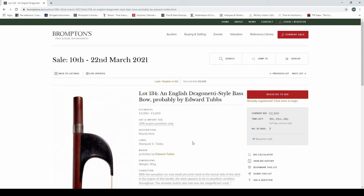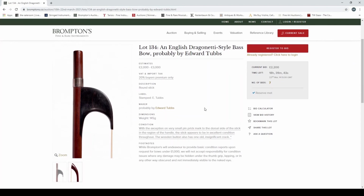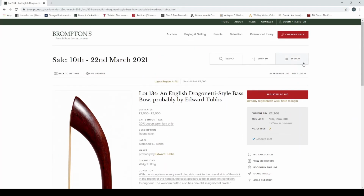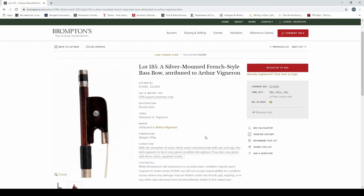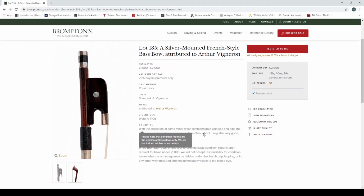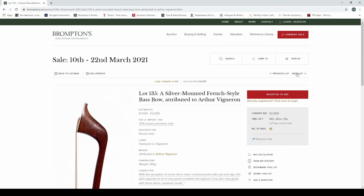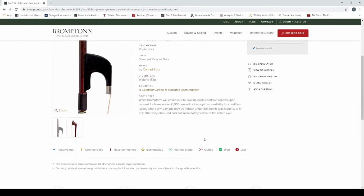An English Dragonetti style bass bow, probably by Edward Tubbs. 7 bids on that. Very interesting. Silver mounted French style bass bow, attributed to Arthur Vigneron. I've had a look at a Vigneron violin bow recently. That's very nice. Round stick. 3 minor repaired cracks. A German style nickel mounted bass bow by Konrad Gotz.